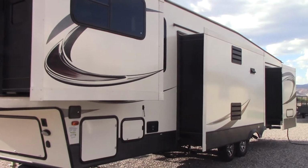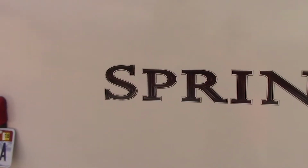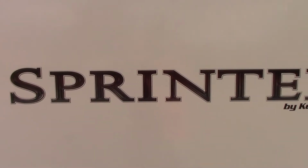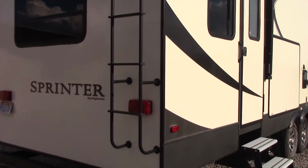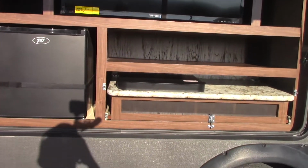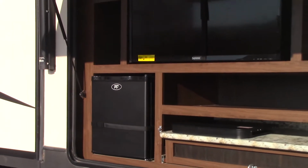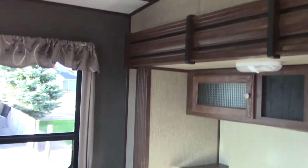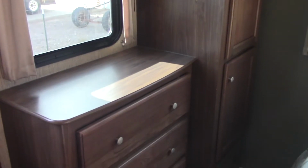At 40 feet in length, this 2017 Keystone Sprinter is a mansion on wheels. This fifth wheel features four slide outs, a power awning, power leveling jacks, two bathrooms, a master suite, custom kitchen and dining area, fireplace, large refrigerator, fold out sofas, large flat screen TV, outdoor kitchenette, and upgraded finish.